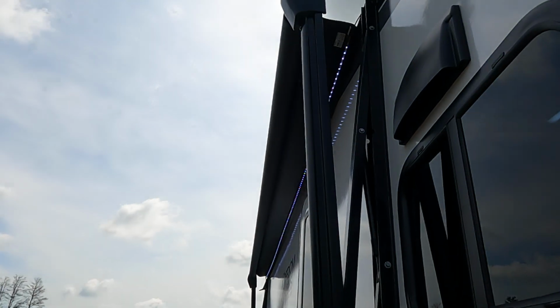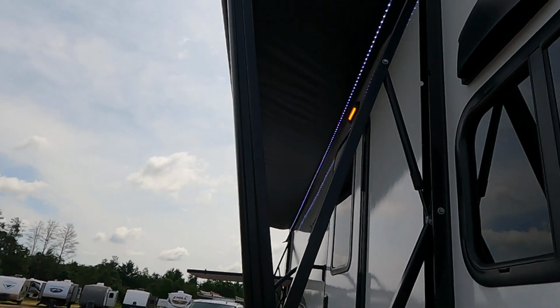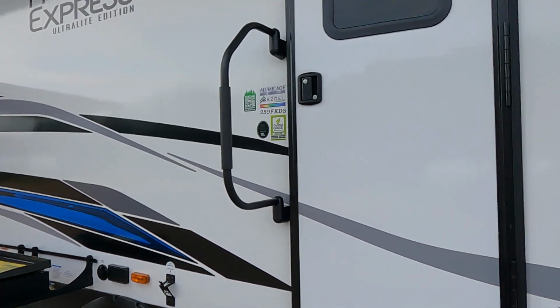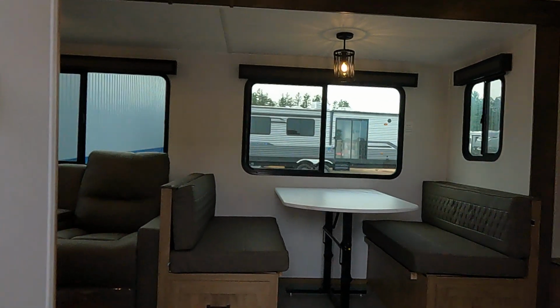You can run your awning out right from the front compartment. That is awesome. I love that. Solid hinge door, so wherever you put it, there you go.